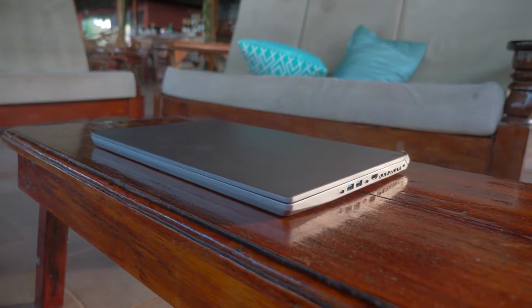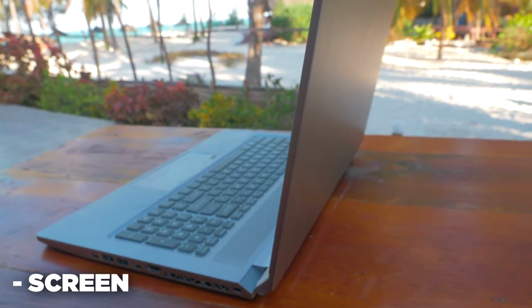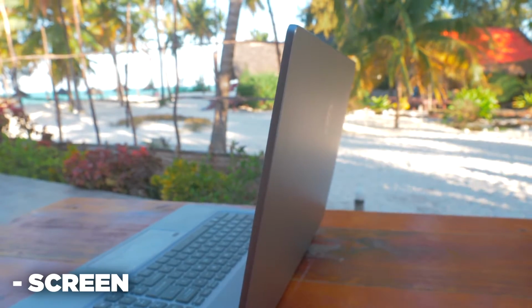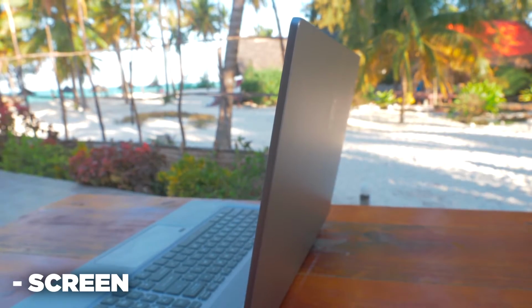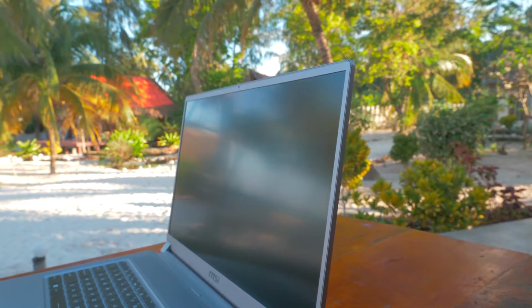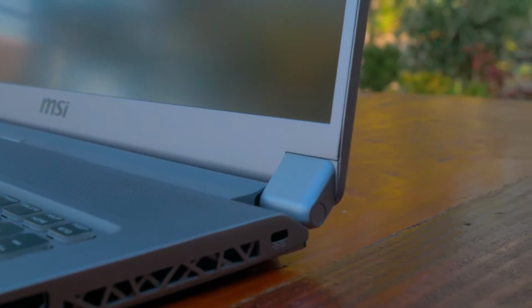Okay, but now let's talk about some negative issues that I have with this laptop. First and foremost, I'm really disappointed in the display design. If you are working outside in the wind or on some moving platform like a bus or train, the display is going to move. It's not going to hold steady and it's going to wobble. I'm also afraid that in some time this is going to wear off and it's going to be an even bigger problem.